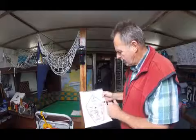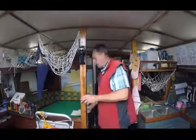Then also in the sail locker we've got a black ball and cone. Now the black ball is an international day shape for a vessel at anchor. So if you're dropping anchor somewhere, you generally should during the day hoist a black ball so everybody around you can see that you're at anchor. At night you would have an all-round white light either on top of the mast or suspended from the boom, showing that the vessel is at anchor.